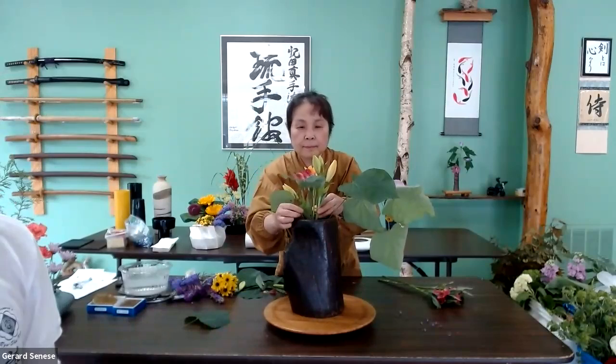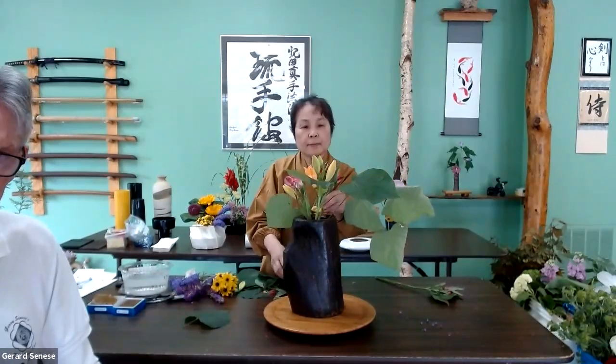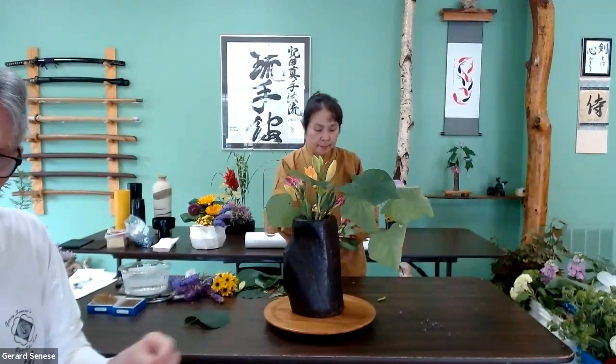Is a pin frog always used? No, we're going to show you the thrown-in method in a minute. This has enough space to put a pin frog in it, and the pin frog also helps in the stability of the arrangement. If you were to use wet foam, once you put the flower or stem into it, you'd better be sure that's the angle you want, because if you start moving it around, it'll open up and then just pop over.